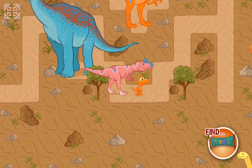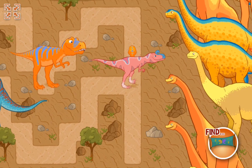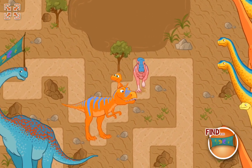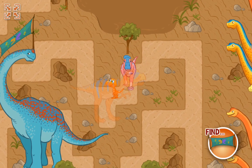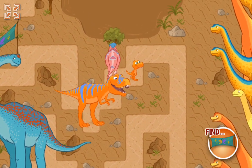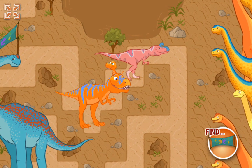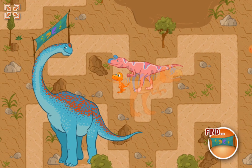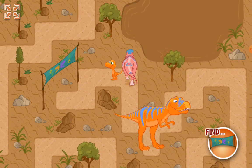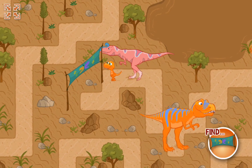Hi, Argentinosaurus. Tell me about yourself. Us Argentinosaurus are herbivores. We love leaves. You got any leaves? Hi, Boris Tyrannosaurus. Tell me about yourself. I'm a theropod, like you, buddy. I have lots of teeth for eating meat. I have big legs with three-toed feet.